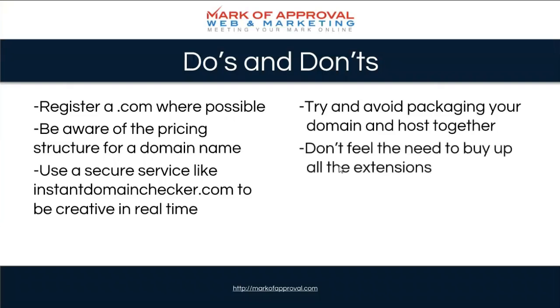Don't feel the need to buy all the extensions either. Some hosting companies will tell you you have to buy the .net, the .com, the .org, the .name, the .info, and the list goes on. In my opinion, that's just a way of making more money, a money grab. And yes, there are times you might want to protect your brand, but when you're starting out, I really don't think you need to go any further beyond the .com, because most people only think of the .com anyway.